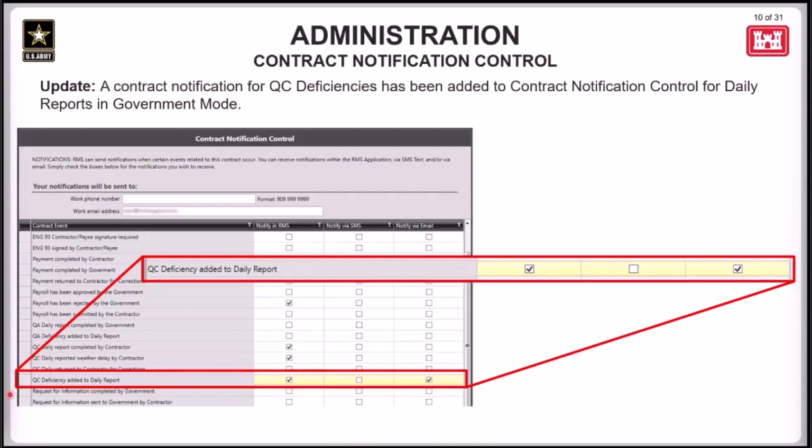Please keep in mind that for email and/or SMS notifications to function properly, a working email and/or a phone number have to be entered in these work phone number and work email address fields at the top for the notifications to come through.